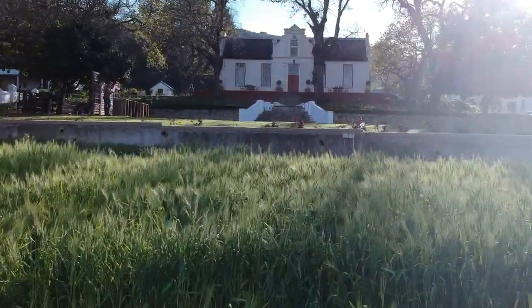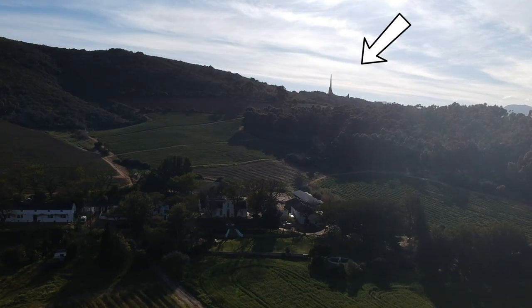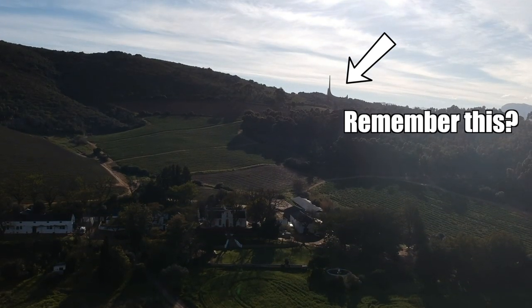To give you some perspective of where Diamant Estate is located in reference to Paarl, I'm going to quickly chuck the drone up and you'll get a good landmark. That little thing that you may have seen there sticking up, that's the Tall Monument, remember episode 2? So to give you some perspective, we're just on the other side of Paarl Mountain, on the south side of the mountain, hence the word Suid-Agter Paarl. And Diamant Estate is the sort of number one stop on the road, right? Yeah, it is.